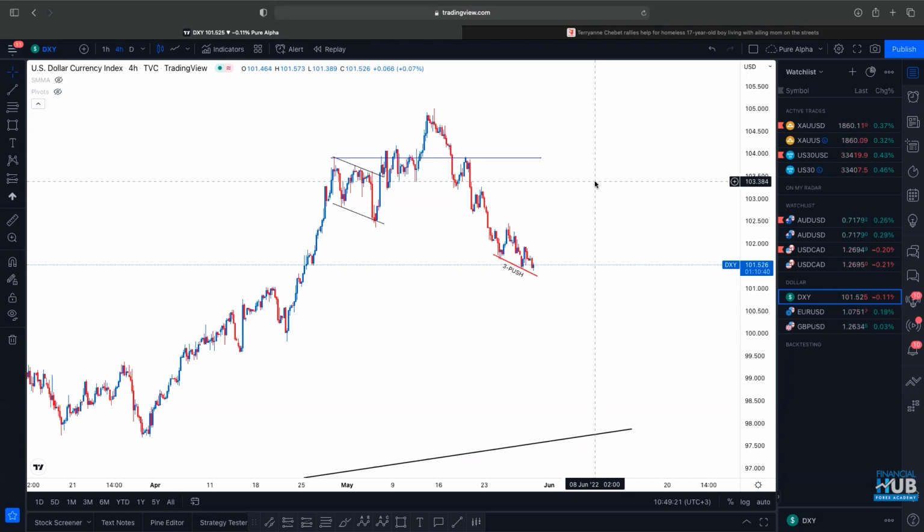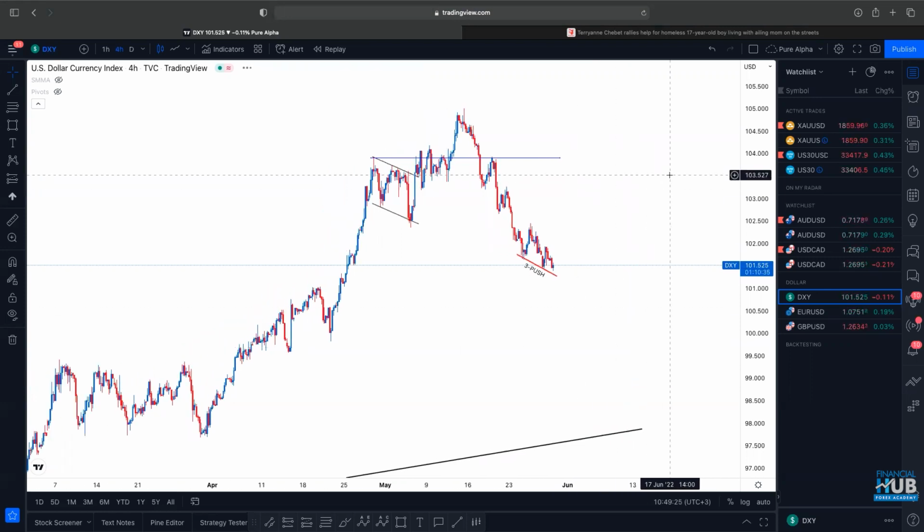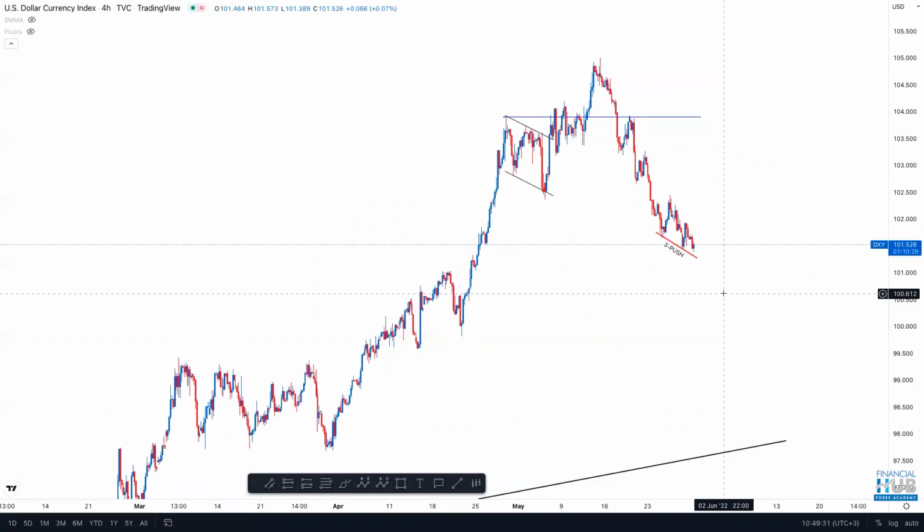So yeah guys, looking at the markets, this is the dollar index. What am I looking for on the dollar? Just as a rough overview before we get into the other pairs, I still look for the dollar to continue correcting. However, I'm expecting a bit of a correction from where we are. Market has been moving down quite substantially.